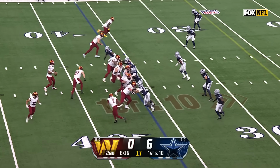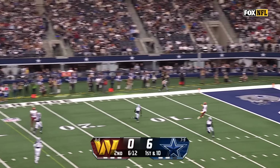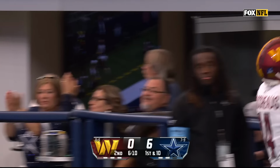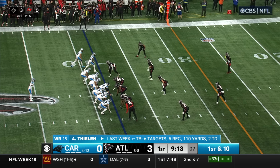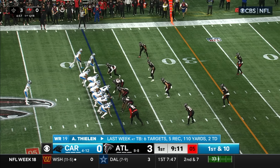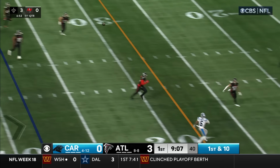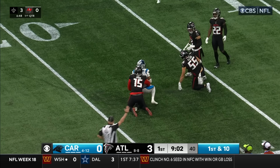Score, we're all tied up in Atlanta. Things are getting dramatic. Things are getting tricky. It is incomplete from Dyami Brown, looking for Olamide Zaccheaus. At least 5 catches in 5 straight games for the veteran Thielen, now in year number 13. Trick play. It's a throw by Coker, and it's caught by Sanders.